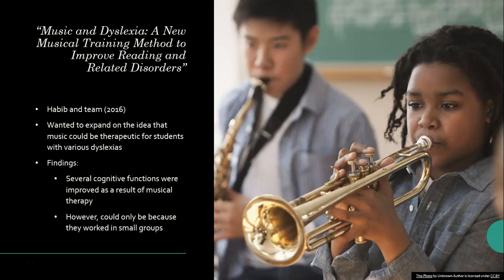For my fun fact, I thought we'd talk about music and dyslexia. Habib and his team aimed to expand on the idea that musical training could aid in the treatment of dyslexia. They took on 12 participants ranging from ages 8 to 11 years old and had them work with a speech therapist, piano professor, and psychomotor therapist for 45 minutes each. This took place over the course of 3 days, totaling 18 hours.